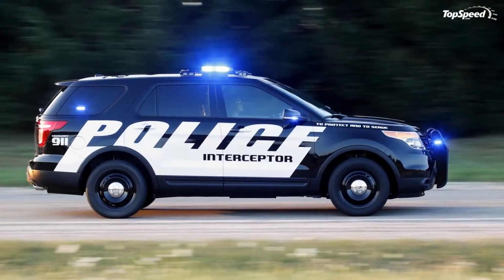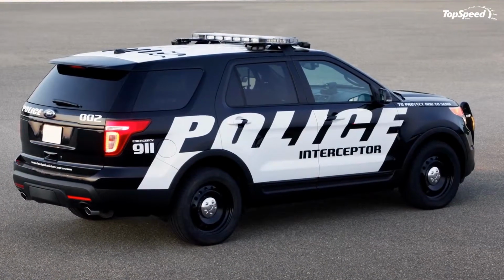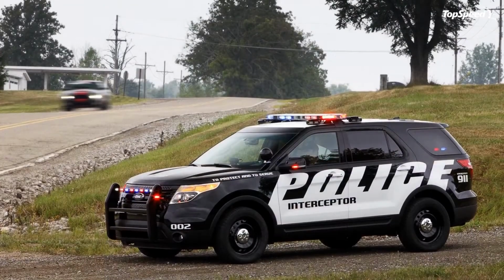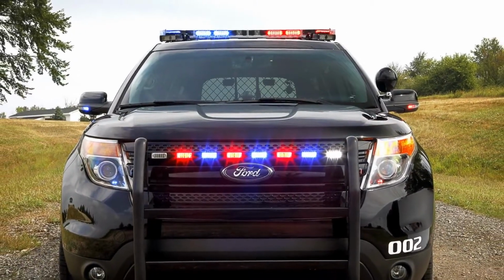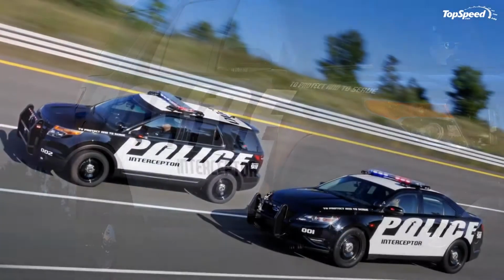Ford, the police vehicle market leader for 15 years, developed both police interceptors to allow departments to maximize versatility without sacrificing quality. Both vehicles will debut simultaneously and be offered without interruption when production of the Ford Crown Victoria Police Interceptor ends in late 2011.